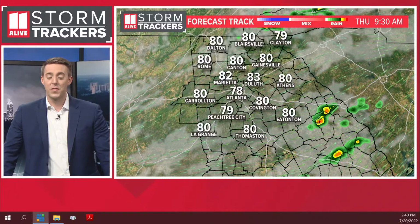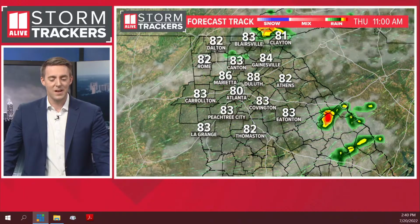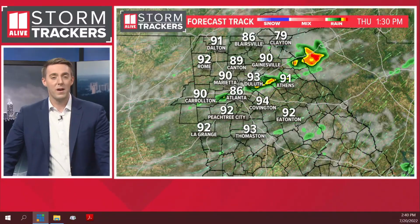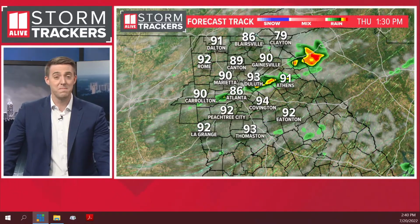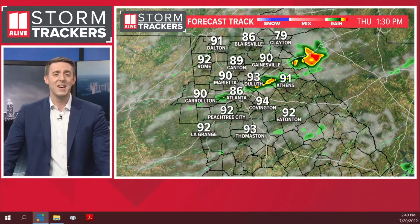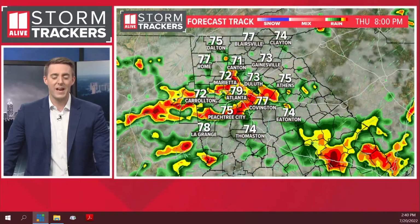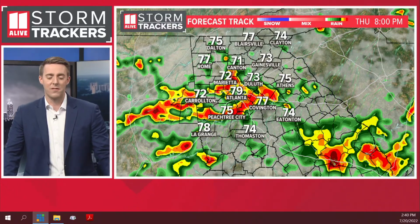Now on Thursday, we're starting off the day with just a lot of cloud cover. By 9:30, still not really dealing with any rain, but by 1 o'clock in the afternoon, we start to see some of these isolated showers and storms pop up. Some of these could be strong, and check out how hot it is. Temperatures in the 90s, still going to have that soupy air mass overhead, and then you see the thunderstorm activity really ramp up as we head into the afternoon.